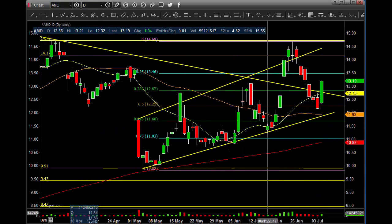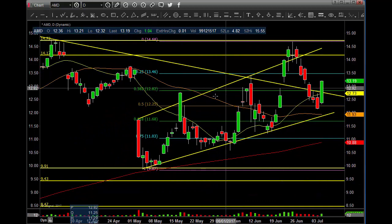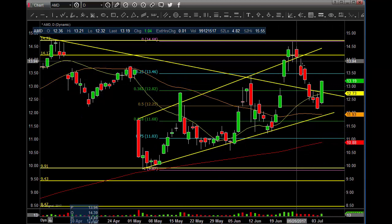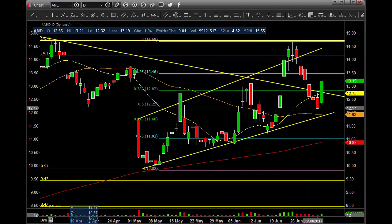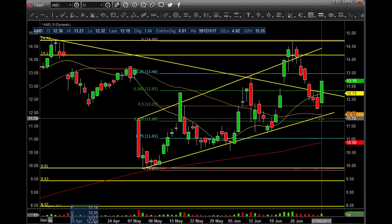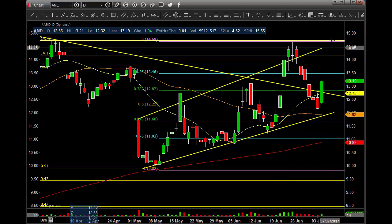AMD, guys, daily chart, 99 million on the day, still in this channel, pretty much 50% now. It could go either way. Nice bounce off, a little bit oversold condition, 6 days down into a little bit of support. Good gap window. I would have thought at least gap fill 50 MA trend line. Oh, that would have been the area. I would have taken this thing long.